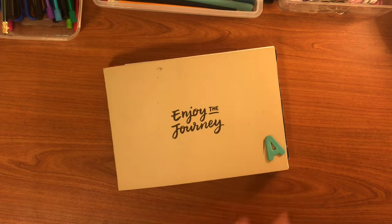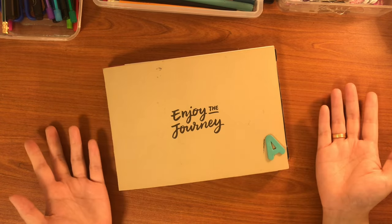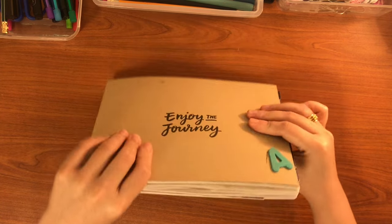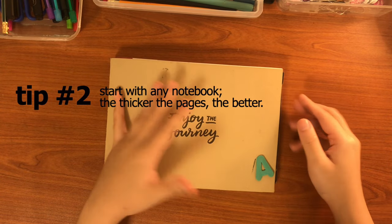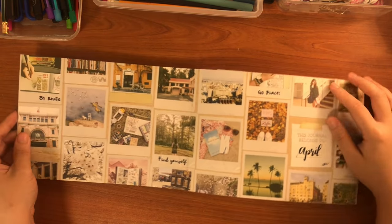Now I present to you my travel journal. See, it is a little bit dirty, but I don't really mind at all, as long as it's full of memories. I actually like it chunky this way, that you can really close it. I find that very fun and exciting. Now, any notebook will do, but the thicker the pages, the better because that avoids the bleeding, and so it's better for this purpose.